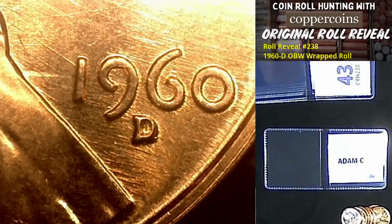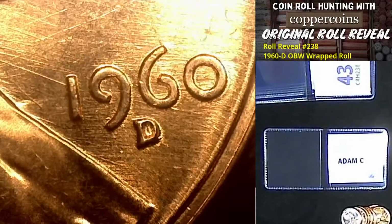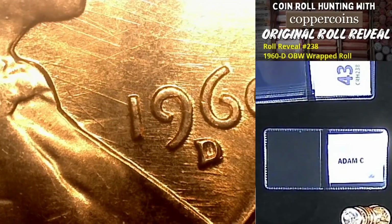Alright, as I just showed you, this is another one of our nice little RPMs. Folks, this roll is absolutely loaded full. Loaded full. That's exactly what I want. Makes this a good roll. There's Adam Chambers, coin number 42. And these are in nice condition. There's another one of our nice RPMs. Yep, nice East RPM. It's got that big die scratch northwest from the 1.